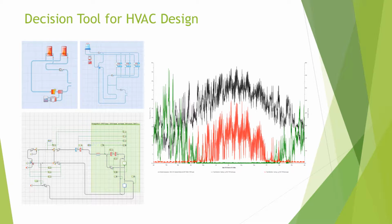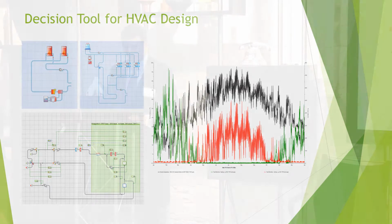Energy modeling allows mechanical engineers to test different HVAC systems, to size equipment capacities, to select optimal system efficiency, to estimate system cost, and to investigate performance of a conventional chiller boiler system or a state-of-the-art ground source water VRF heat pump system.